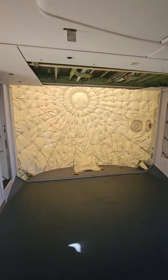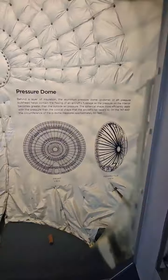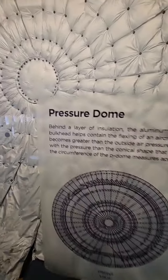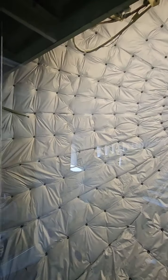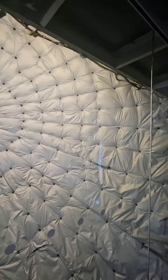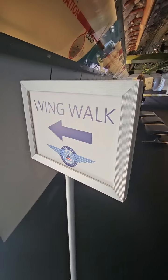This is one of my favorite parts of the display, and this is the aft pressure bulkhead. So this is the very aft part of the airplane that is pressurized, and it's basically like a dome, and that is done so that it will take the pressure evenly. And right there is where the pressurization of the tube of the airplane stops, and right next to that is where the crew used to go up for their crew rest for the flight attendants.